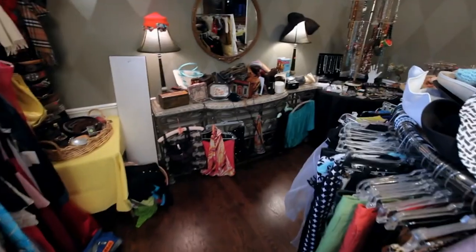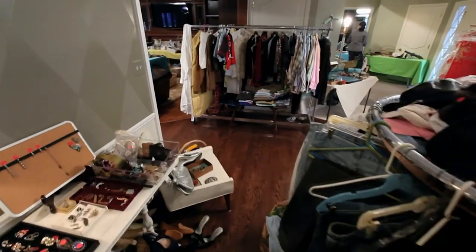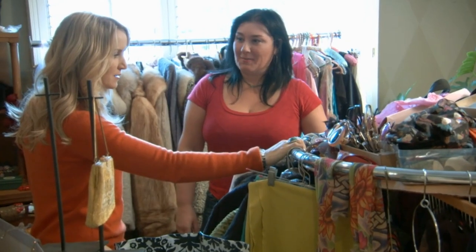Probably could run a store out of my dining room right now with all the vintage clothes. It's like a mini mall. She created a boutique in her dining room. You have a round boutique rack in your dining room. Yeah, well, I picked one up at a sale. You bought this at an estate sale?